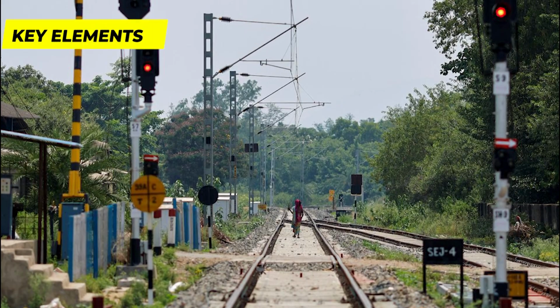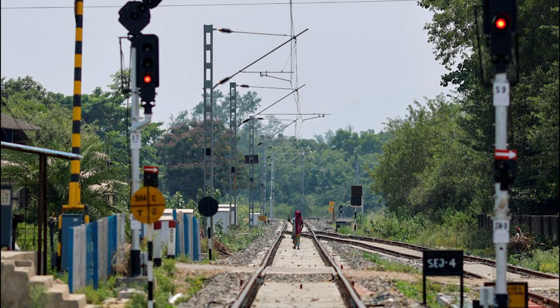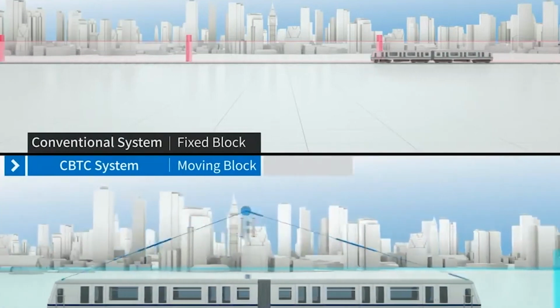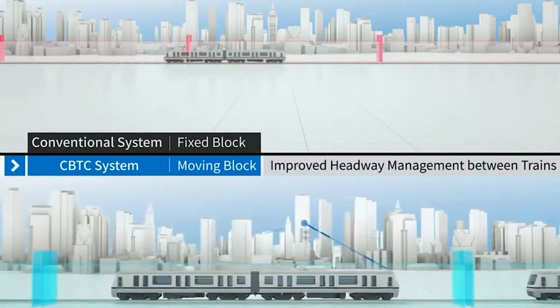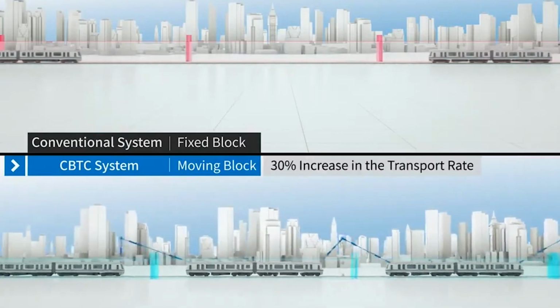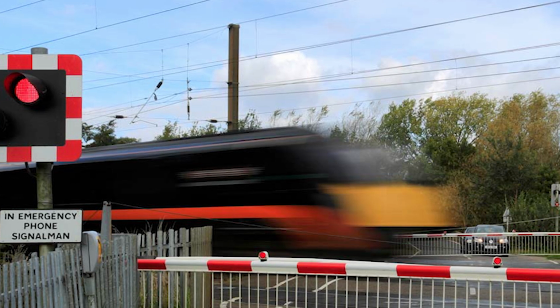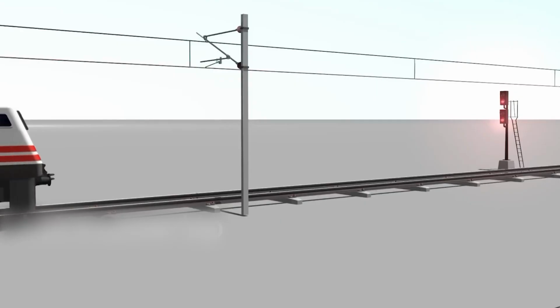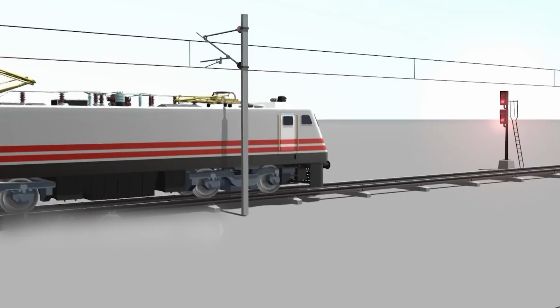Here are some key elements of railway signaling. Number one is trackside signals. The traditional approach to signaling is to use trackside signals to control the safe movement of trains. These signals are like traffic lights and use different colors to indicate when a train should stop, proceed with caution, or continue at normal speed.